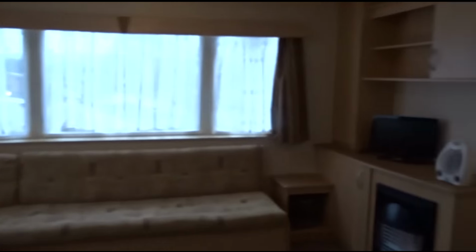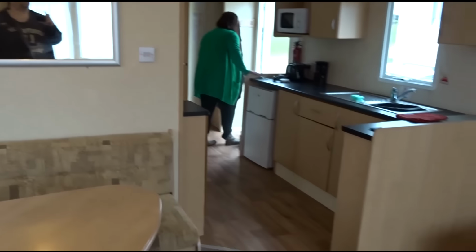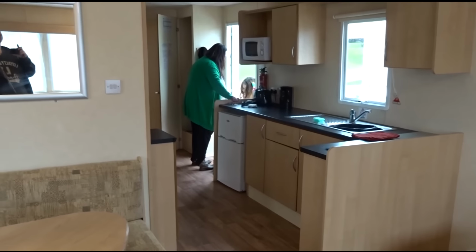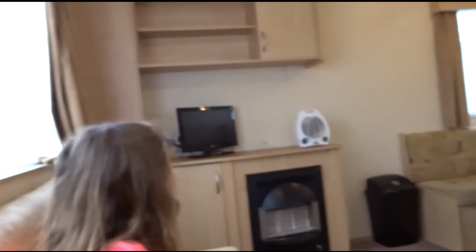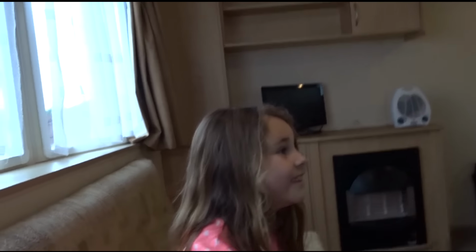And there we are. That is what you can expect from a bronze accommodation at Park Holidays, Golden Sands in Dawlish Warren. It's rather nice, I suppose, isn't it? I'm pleasantly surprised. Some of the reviews online were horrible. Do you like it then? Yes.